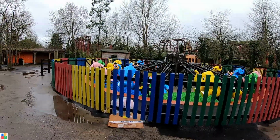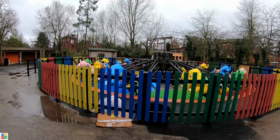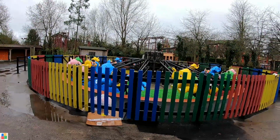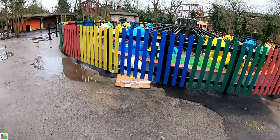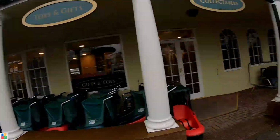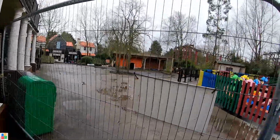No sign of the entrance yet, as we can see, the fencing around the back. We'll have a closer look around there in a minute at the fencing. And they are in the workshop looking at that. Look at that, nice little Vekoma box on there. I wouldn't think Vekoma had anything to do with this refurb, but certainly with the Vampire receiving its new chain, I would imagine that's where that box has floated over from in the wind and the rain.